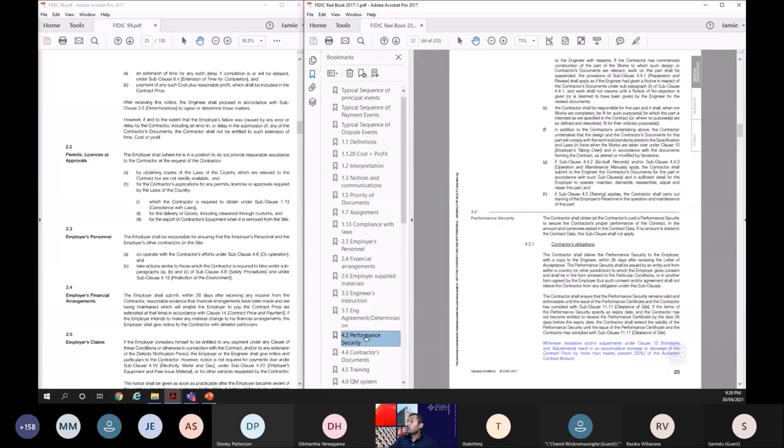We come to the clause 4.2. It is an obligation of the contractor to provide a performance security within 28 days from the letter of acceptance. If the contractor fails to do so, the employer can terminate the contractor under the contractor's default. Now, say for instance, the performance security has been given.